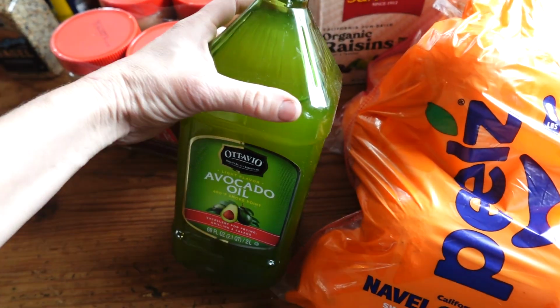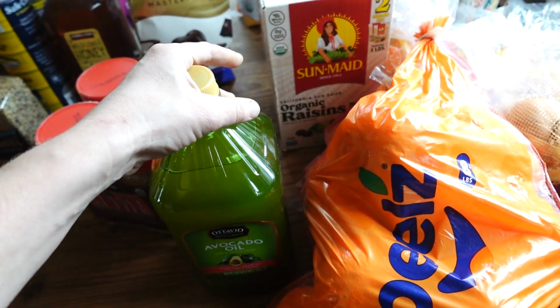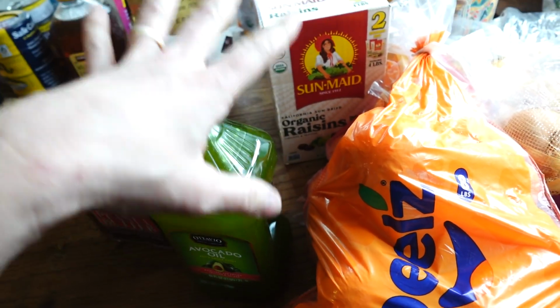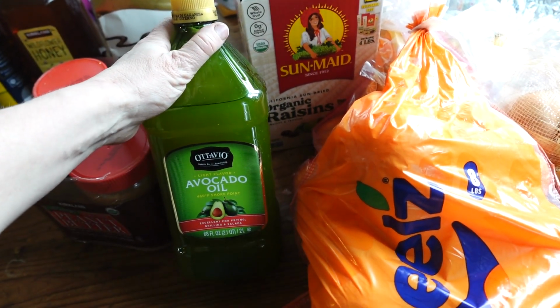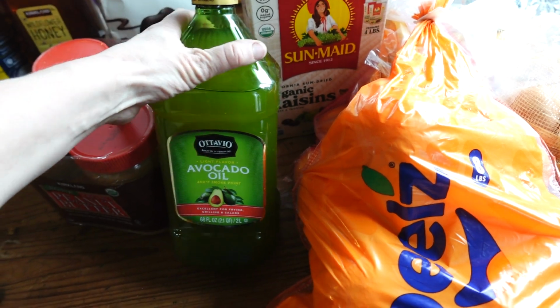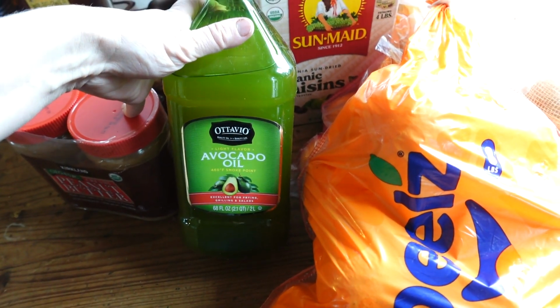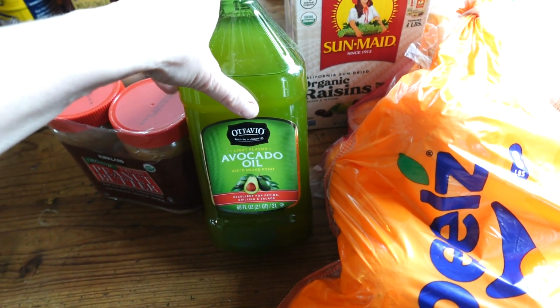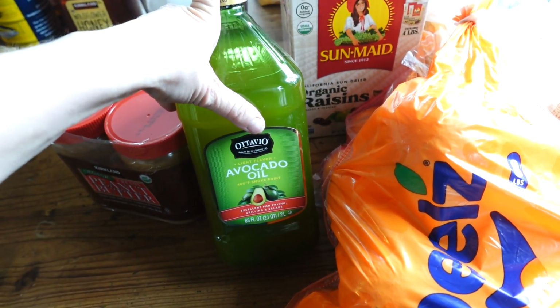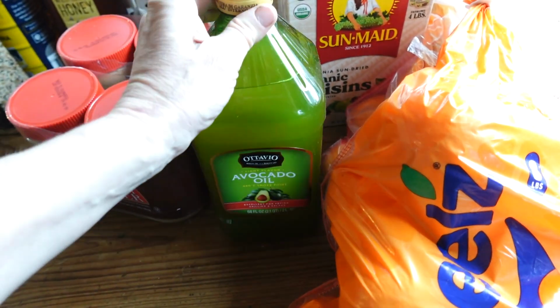I've got 1 avocado oil. Actually, last month, I never recorded my Azure Standard order for you guys. I did get their avocado oil, and I liked it, but then I forgot to reorder it, and so I just picked one of these up from Costco. We mostly use lard or homemade butter. The only thing I really use avocado oil for is making mayonnaise, because I just haven't found anything else that works for it like the avocado oil does.